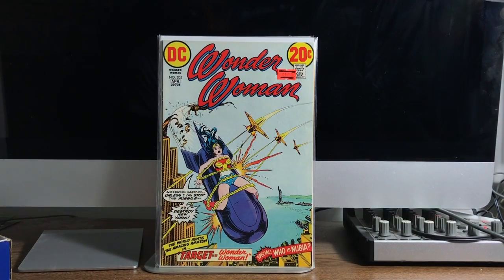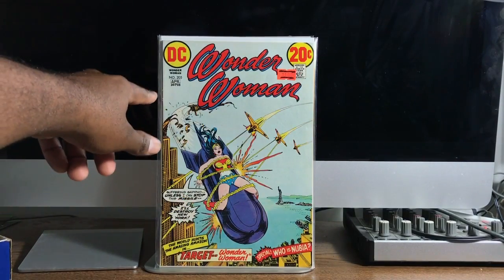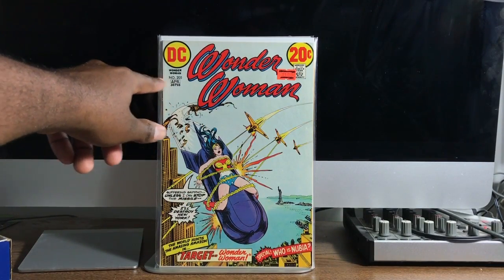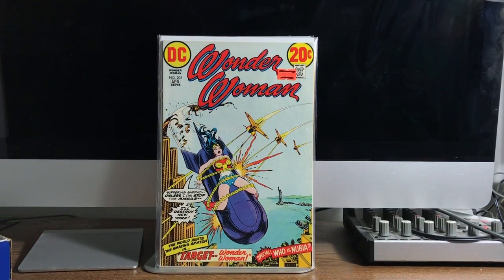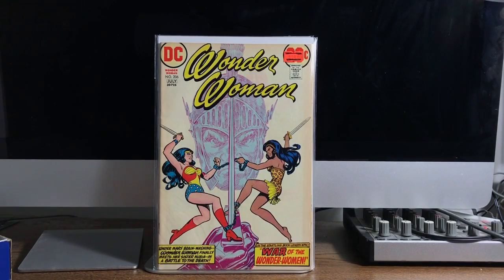Wonder Woman 205. Now the issue with this is that otherwise this book would be really nice. There is a cover detachment at the top staple, but other than that, I still had to get it, and it's a really cool bondage cover, second appearance of the character Nubia. Got it for $12.50 after the sale price. And I found Wonder Woman 206, my second copy of that. So after the sale price, $12.50.